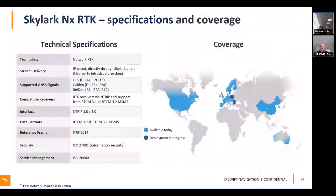Sure, thank you. Okay, so Skylark Nx RTK, this is our regional network RTK solution. So we have, again, similar coverage areas, but we operate with our partners. This is delivered via IP. Same constellations, GPS, Galileo, Beidou, L1, L2, L5. And we serve the RTCM MSM5 messages, which have the RTK components with Dopplers. So this is a very common format for RTK corrections.